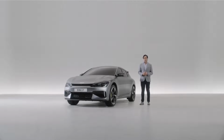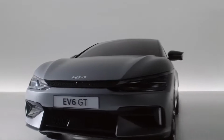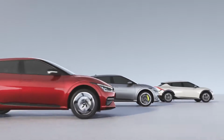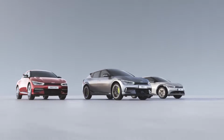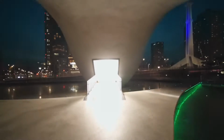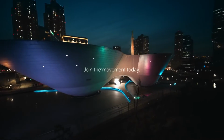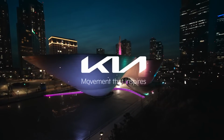It's a big challenge, but we are optimistic. And this optimism is deeply rooted in our core belief that when we move, we get inspired by new ideas, ideas that can change the world to a better place. We hope we keep inspiring you for the new Kia brand. And if you are inspired, join the movement. Movement that inspires.